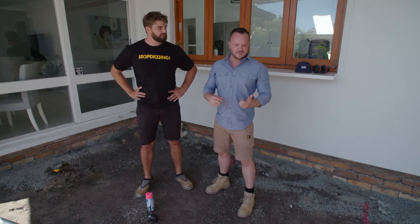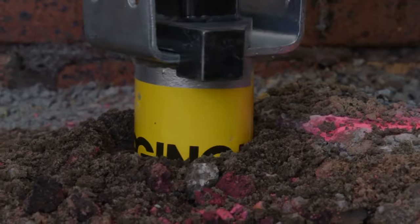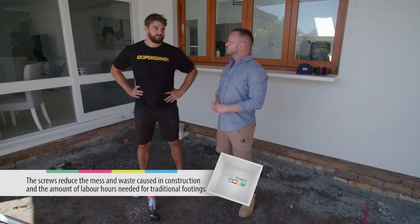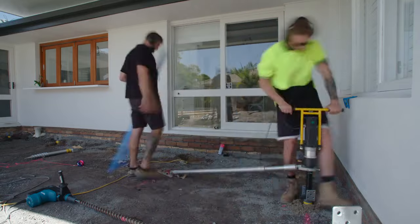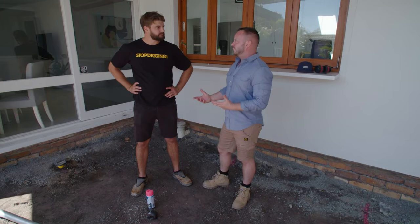Pretty good. When you look at this, there's a couple of holes already done. There's no mess. Nah, that's it. No mess, no cleanup, no concrete spill or anything like that. Not much impact on the ground. So if you're working somewhere like a national park, it's better for the environment. And all the screws are reusable. We simply just turn the drill to reverse and they come back out again. That's amazing.